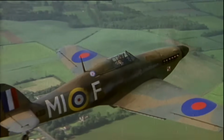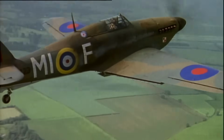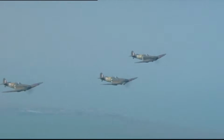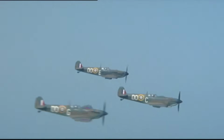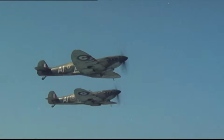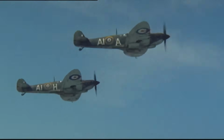The following day, Goering again claimed that fighter command ought to be finished in 4 or 5 days. He dismissed reports from his pilots about the strength and skill of the British fighter defense. But Goering was blind to the truth. His Luftwaffe had been decisively, bloodily repulsed, and Britain's aerial defenses were now stronger than ever.